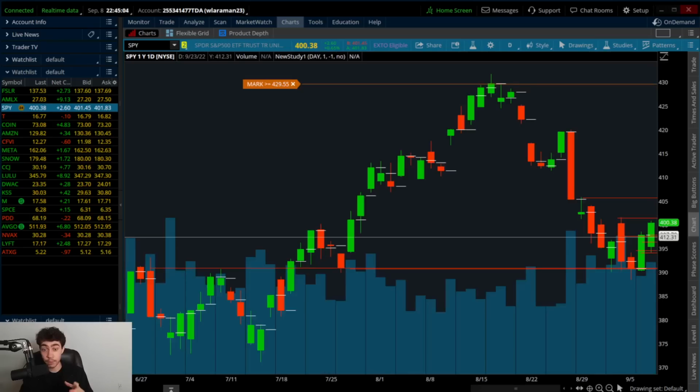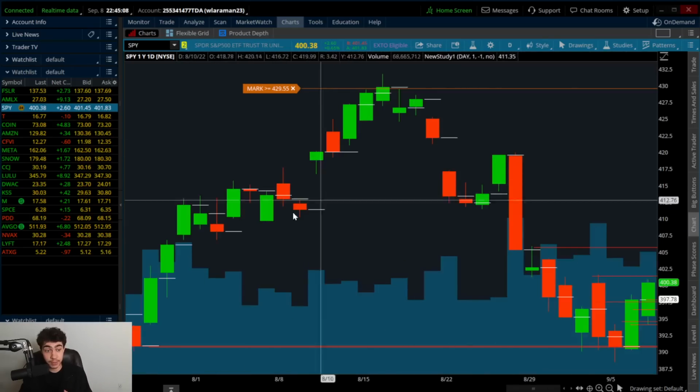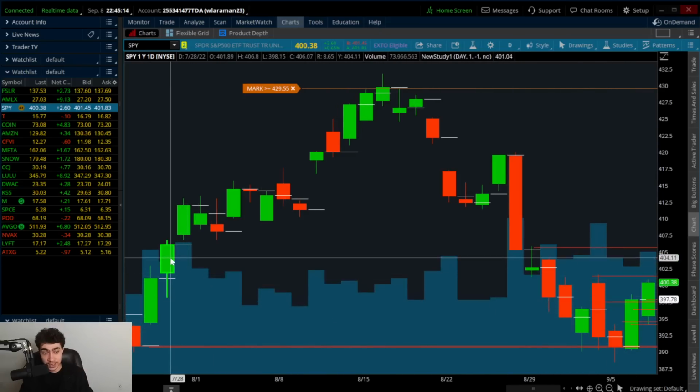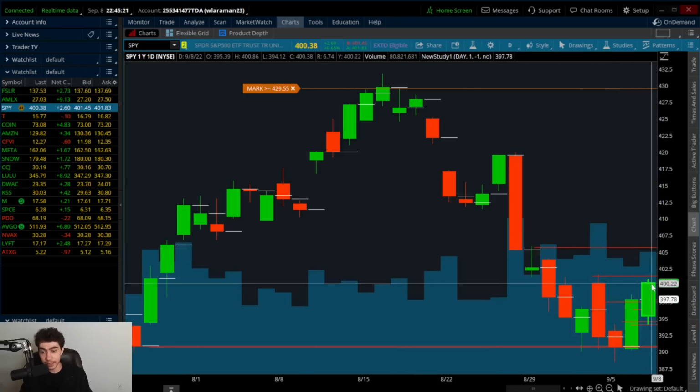And that pattern repeated itself, right? If you were looking at that pattern that we were referring to in yesterday's video, you have this red candle, nice big green candle, nice big green candle. What happens the next day? The next day it goes under the previous closing price and it recovers and closes at the highs. What happens on the third day today? Same thing. It went under the previous closing price and it recovered at the highs.